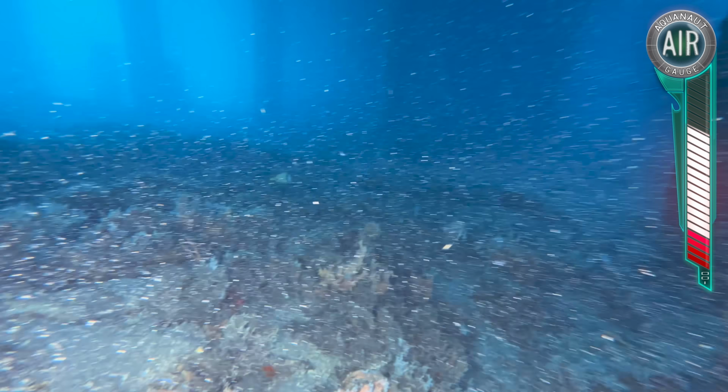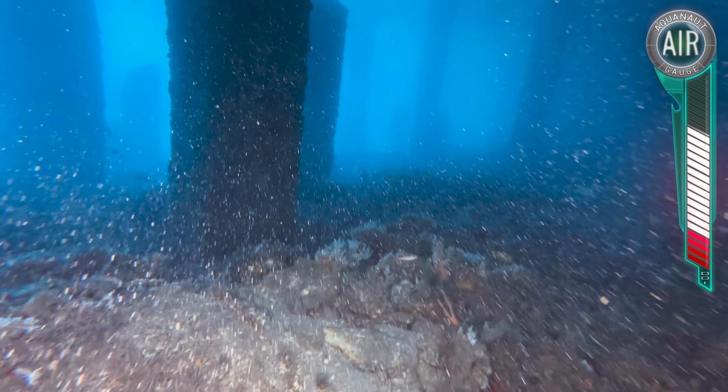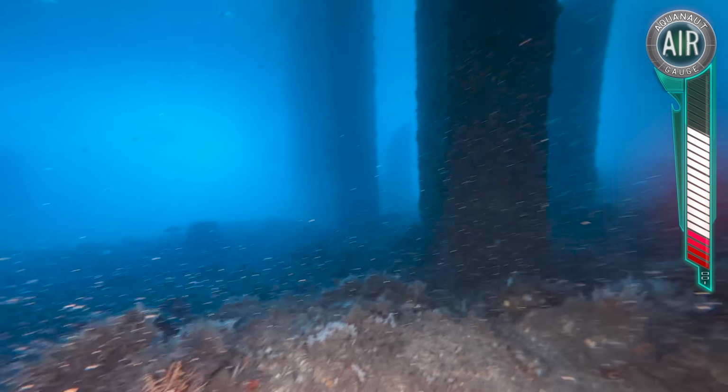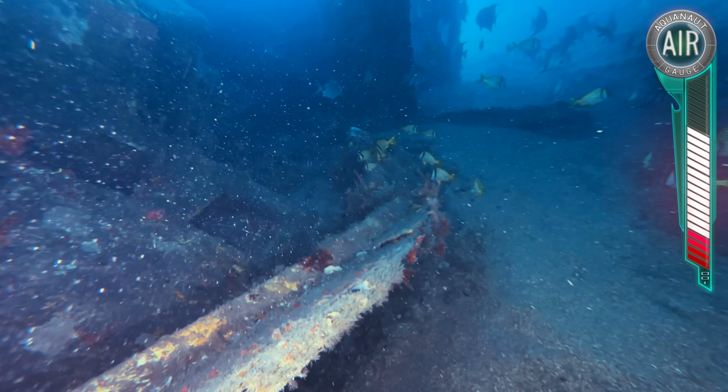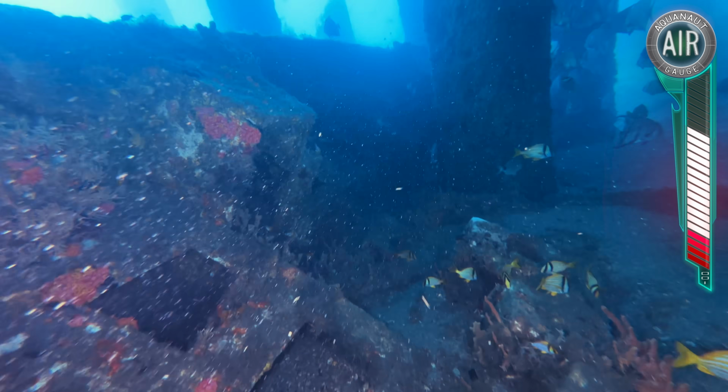The tide is coming back faster than I thought it would, and it's really hard to hold the camera steady. But I'm seeing something bright. Let's close in on those pillars.